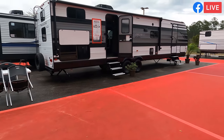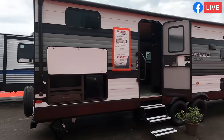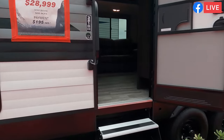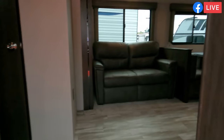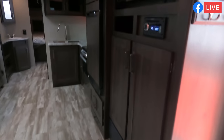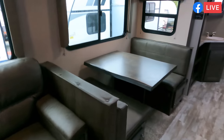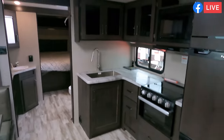All right, we got another Grand Design right over here at $28,999. This is a Transcend bunkhouse, $321 bunkhouse. Let's check this sucker out. Wow, look at this. Unique. Is this bath and a half? Oh my gosh, look at that. This is a bath and a half bunkhouse. You got your TV entertainment center there. Across from your sofa, you have your dinette right there and your kitchen right over here. Very nice.